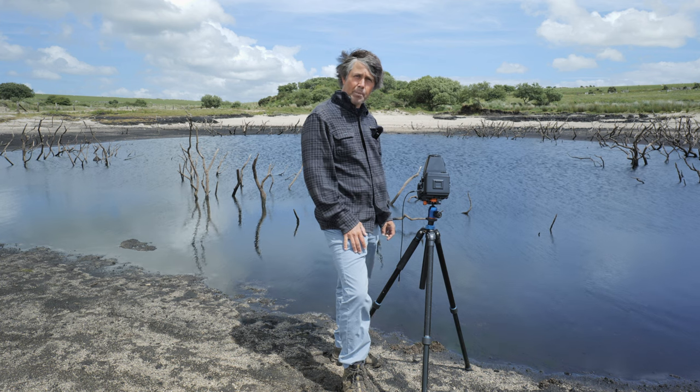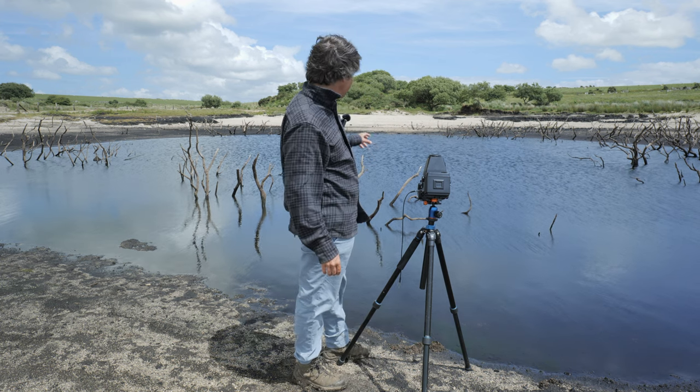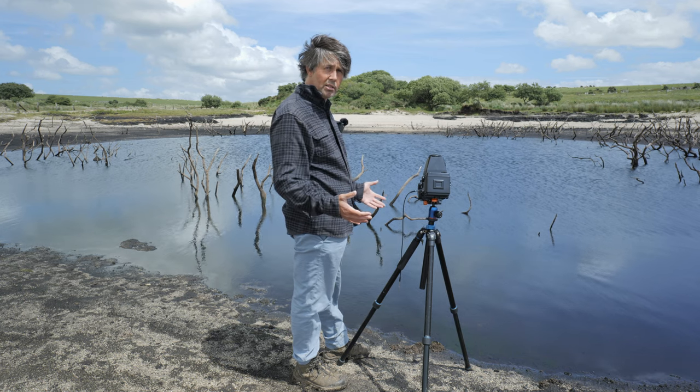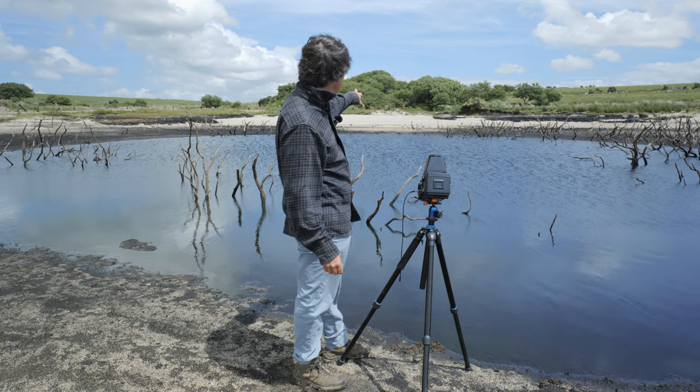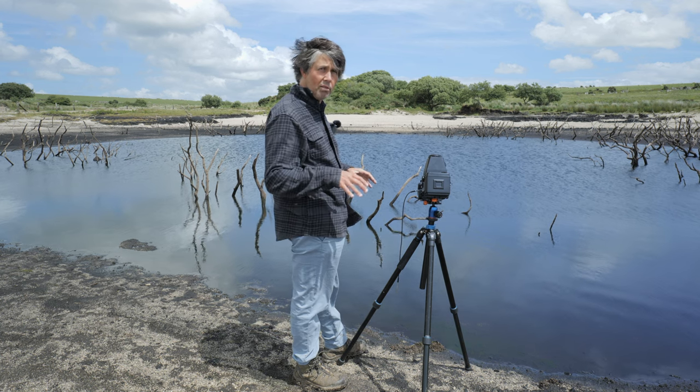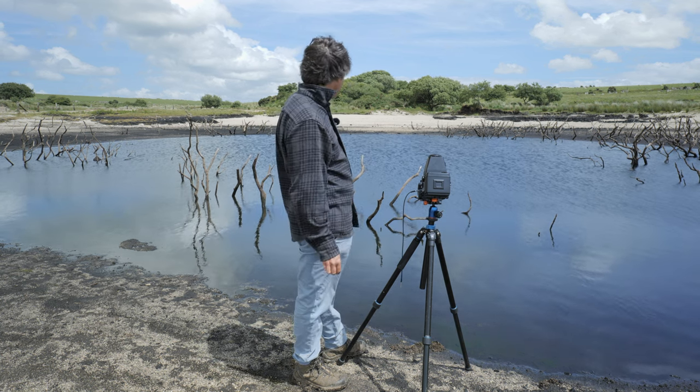So I've just set the camera up here. What I'm hoping to do is just to isolate a few of the sticks here. Nothing too distracting coming in the sides of the frame, and I'm trying to avoid the beach in the distance of any of those sticks. So it's going to be 100% water around the few sticks in the middle of the frame.